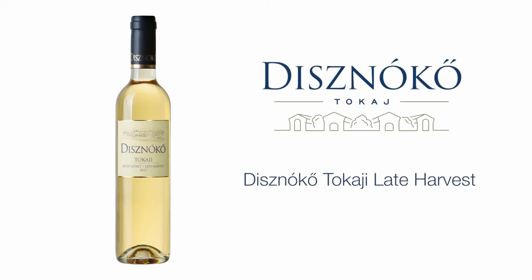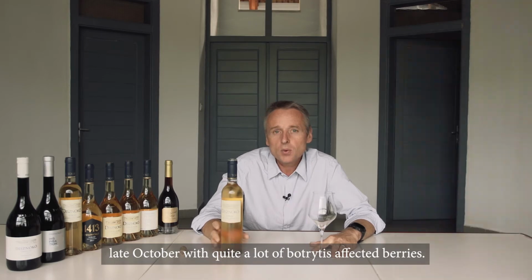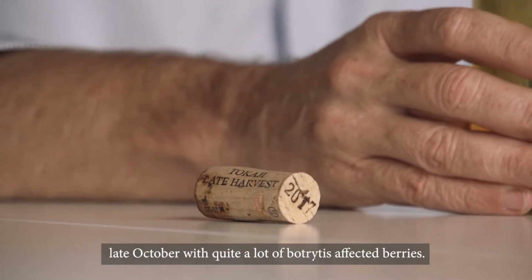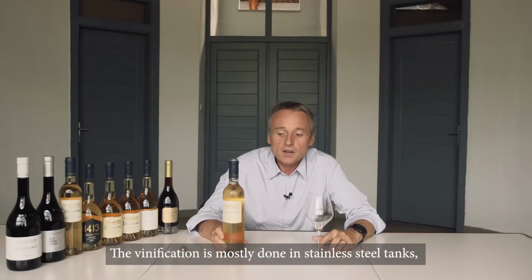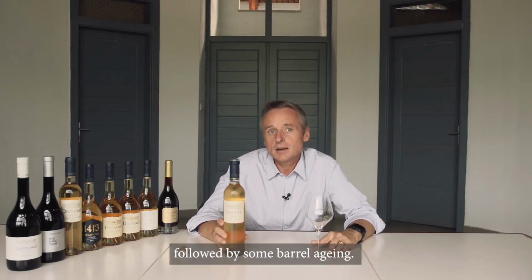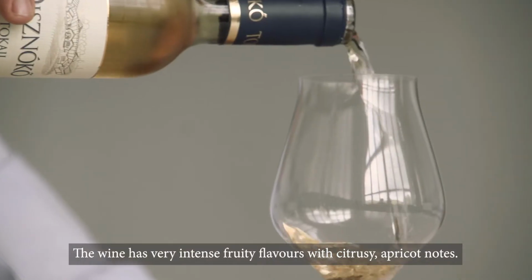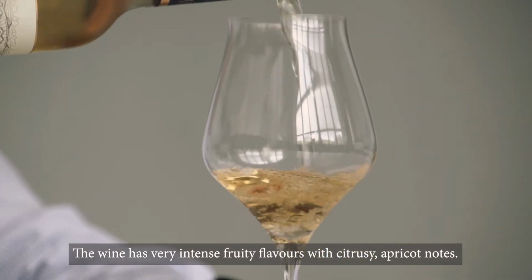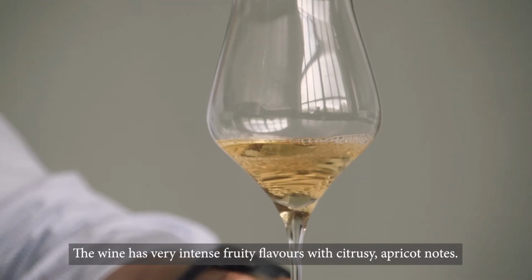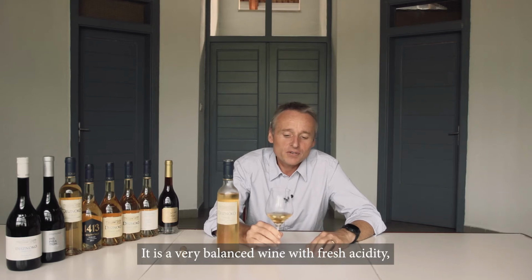Disznókő Tokaj Late Harvest. This wine is mainly made of Furmint grapes, harvested late October, with quite a lot of botrytis affected berries. The vinification is mostly in stainless steel with some barrel aging, and the wine has very intense fruity flavors with citrusy apricot notes. It is a very balanced wine with fresh acidity.